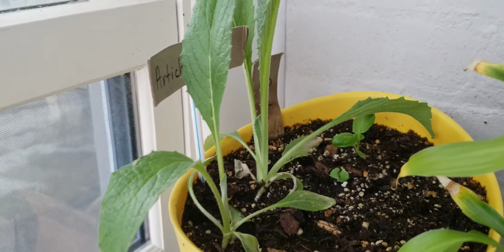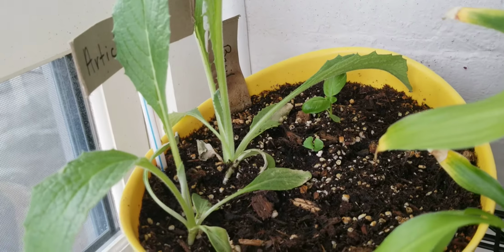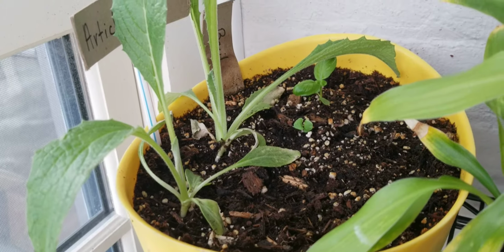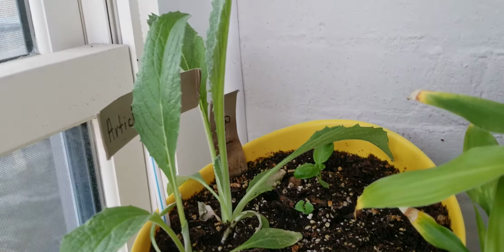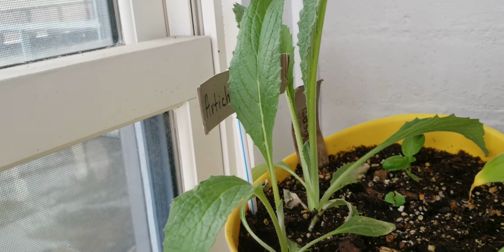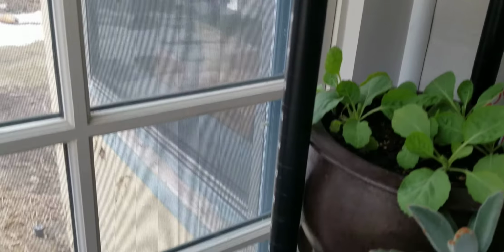And then we've got some more seeds planted up here where the artichokes are. I did plant 2 more artichoke seeds, and those will take just a bit to come up, and they will have to remain inside for another 6 to 8 weeks before they can be planted outside. But these 2, the larger ones, are ready to be planted outside probably by the beginning of May. As long as the weather holds out, we will get those outside and going.